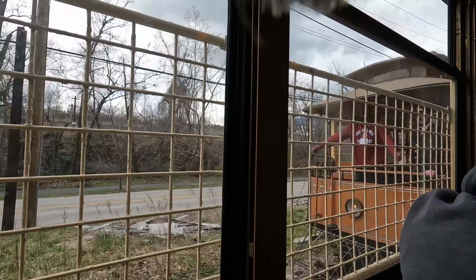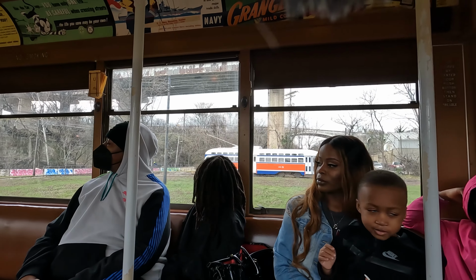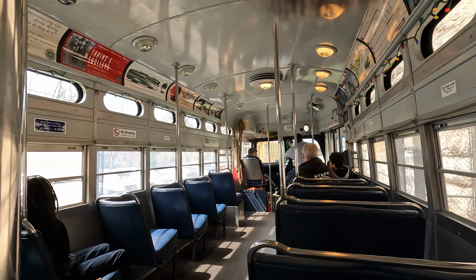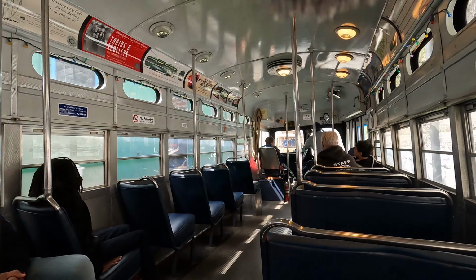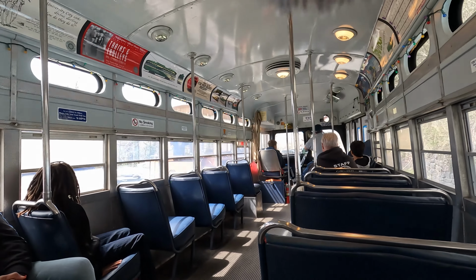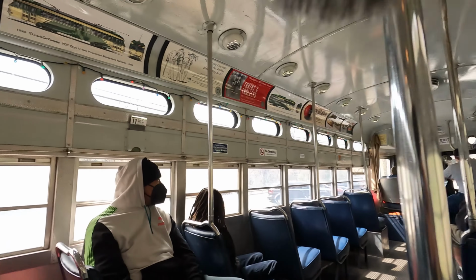Slow your speed through this curve and just take your first notch. You're fine. Got plenty of space.